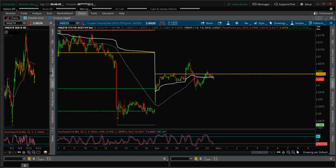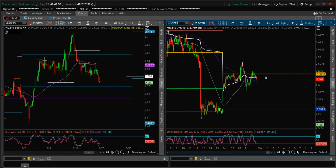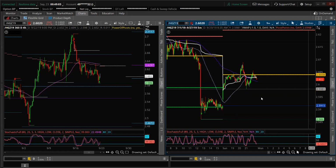Copper futures. Well, it is not being able to hold this, the daily pivot, which is 2.6038. If you can't hold it, then at some point the buyer is going to give up, right?